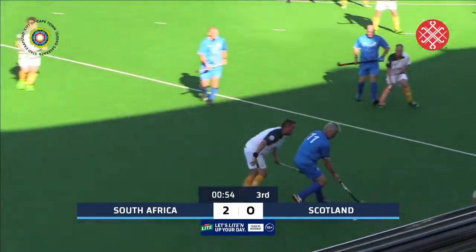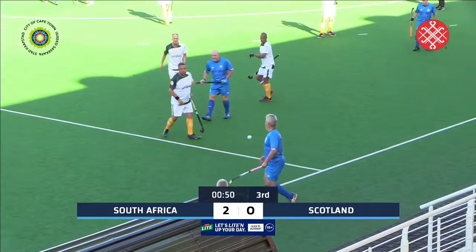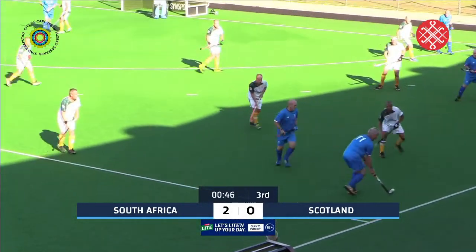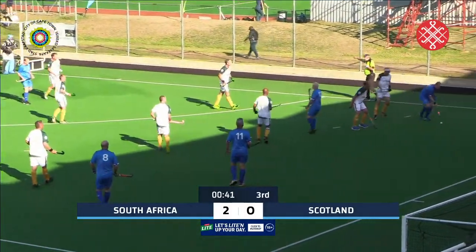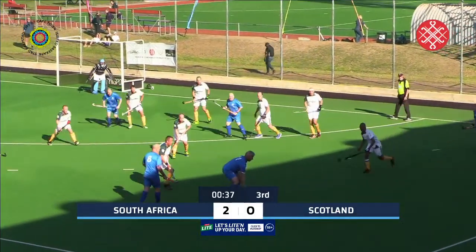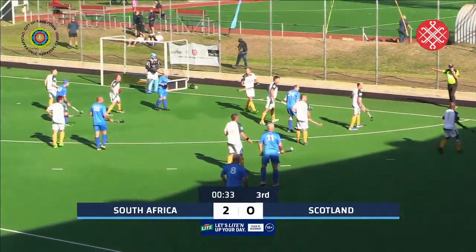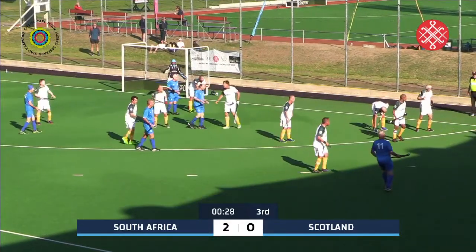Normand under pressure, good tackle from Till. Well, a good tackle to me, but not according to the umpire. Normand once again. Mikkelsen won't get past the South African defense. McNally takes it quickly, gives it to Normand, back to McNally on the right hand side. Now big ball across, interrupted by Reid Ross. 30 seconds to go in the quarter.